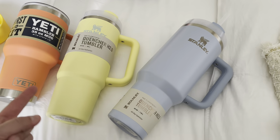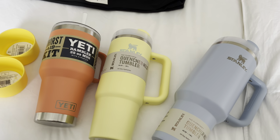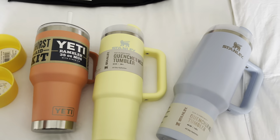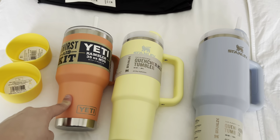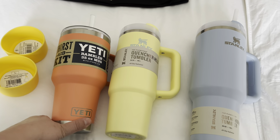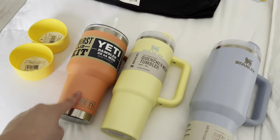Okay, so I picked up the baby blue Stanley and the yellow Stanley. And then this one my husband bought for me because I wanted a Yeti. And then I saw these in Dick's Sporting Goods and I was like, oh my gosh. Anyways, so I picked up both of them. This is the 40 ounce, this is the 30 ounce, and this is a 35 ounce. So I have, I guess, a little bit for everything. This was probably gonna be my theme park one. And this is probably gonna be day-to-day, swap them out. But this is definitely gonna be my theme park one.